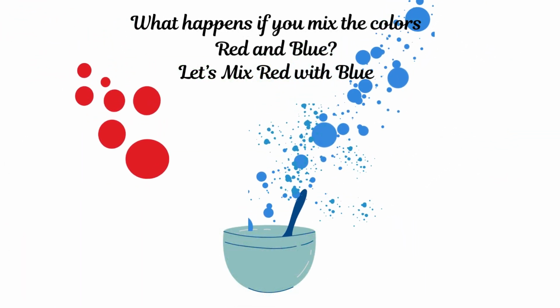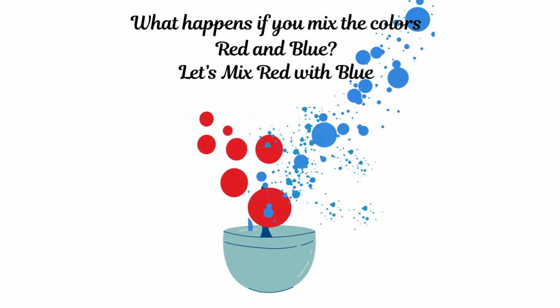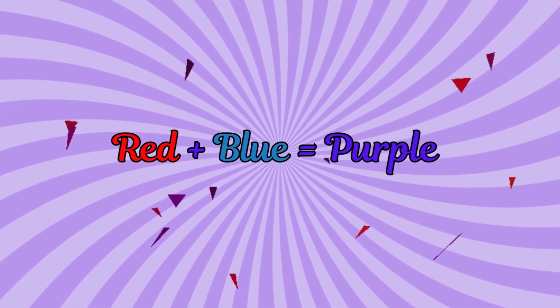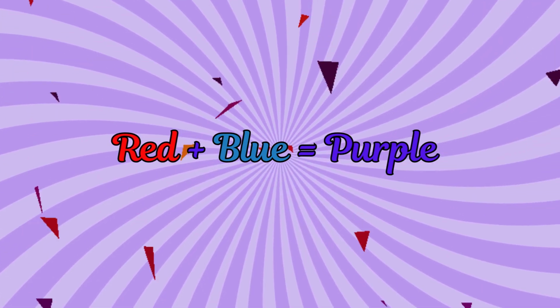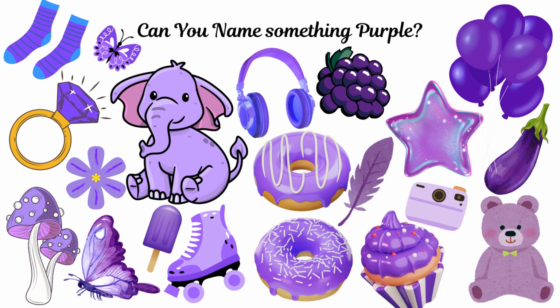What happens if you mix the colors red and blue? Let's mix red with blue. Amazing! We made the color purple by mixing the colors red and blue. Can you name some of the items shown here that are the color purple?